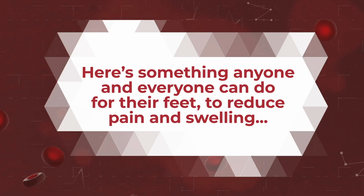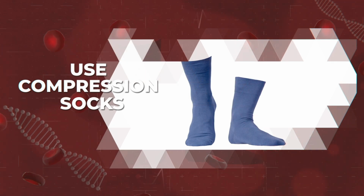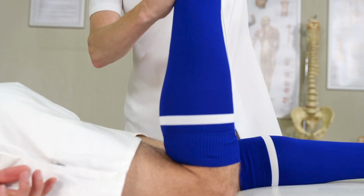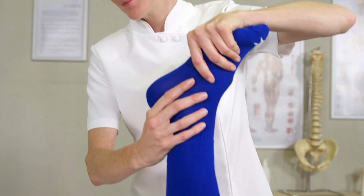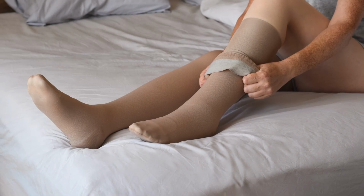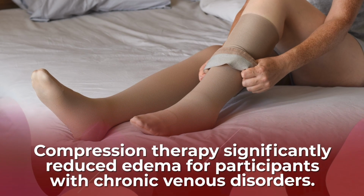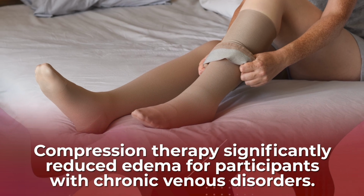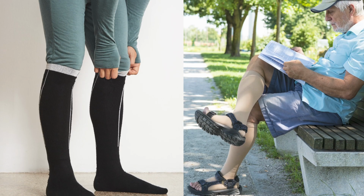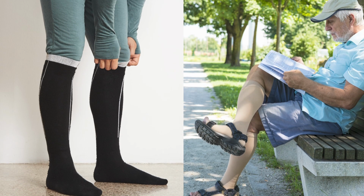Now, here's something anyone and everyone can do for their feet to reduce pain and swelling. Use compression socks. These store-sold medical socks work by applying pressure to your legs, which helps to improve circulation while preventing fluid buildup. In fact, the European Journal of Vascular and Endovascular Surgery found that compression therapy significantly reduced edema for participants with chronic venous disorders. Compression socks can be especially beneficial for you if you tend to spend long periods of time sitting or standing throughout your day.